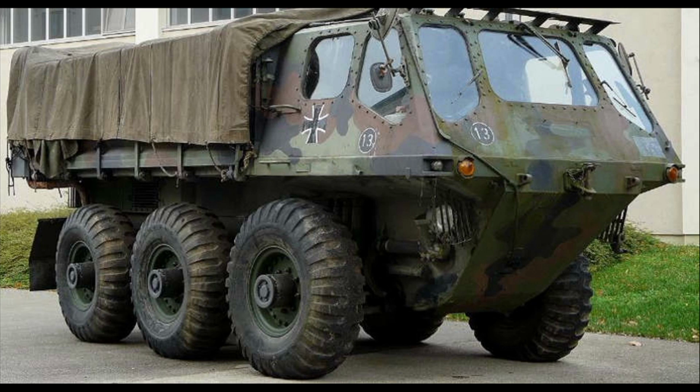It's a vehicle that is available for civilian purchase. So there you go, the new duck. It could be, yeah. It's very possible. And then moving on to this one.